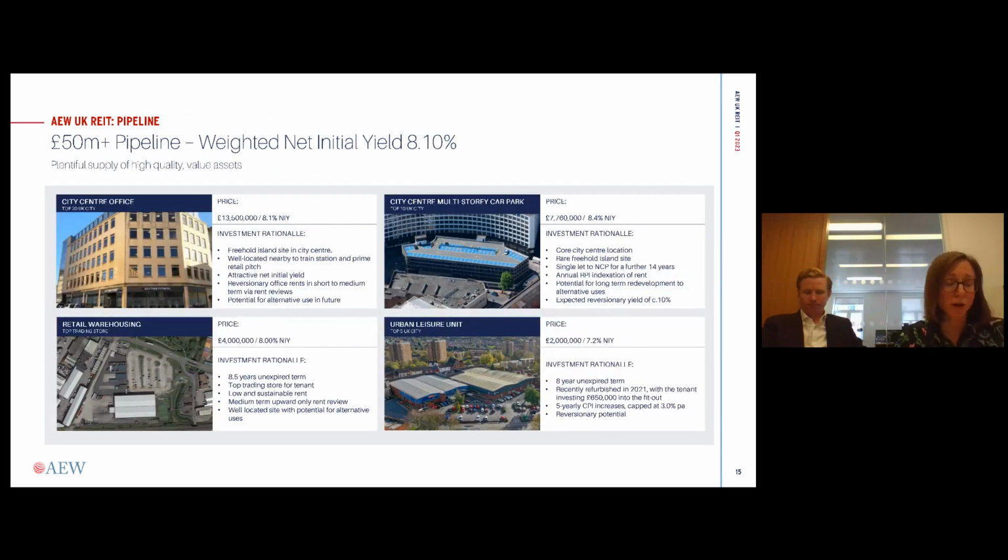So we're showing you a few pipeline assets here. We've said at the top here that we've got a sort of 50 million plus pipeline. That kind of figure changes broadly every day as we are analysing assets for purchase, and on a daily basis we are receiving new introductions of assets that we are analysing for purchase. But 50 million is what it is currently looking like on any given day in terms of high quality assets that we're analysing. There are many more that we are analysing before that.